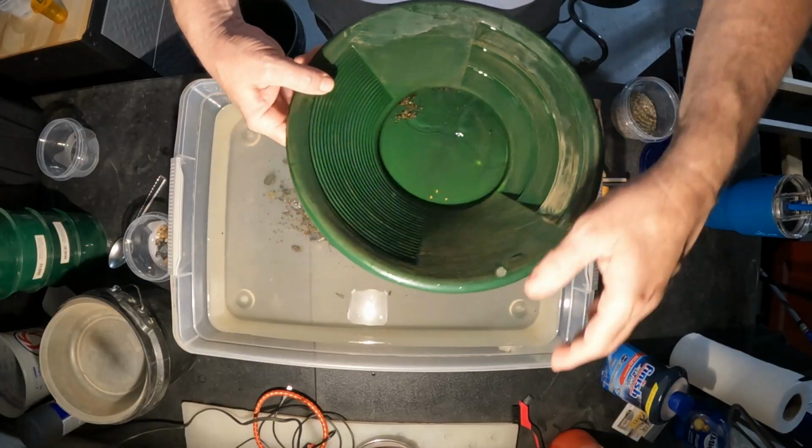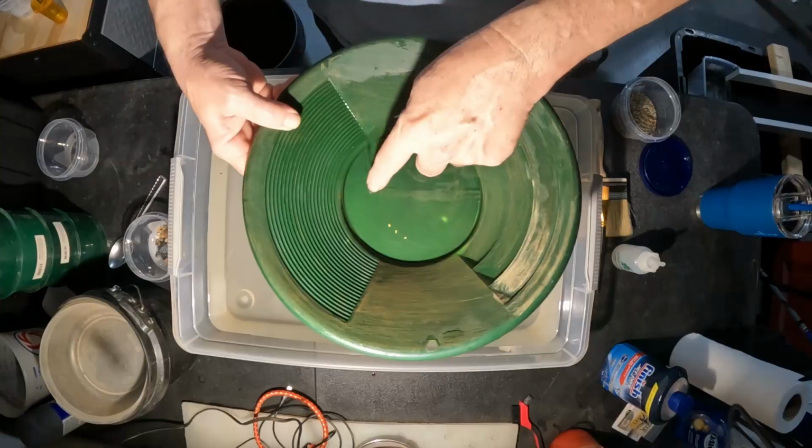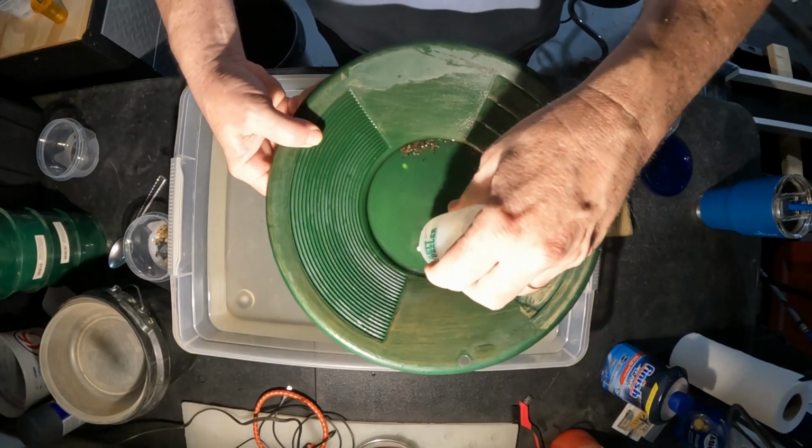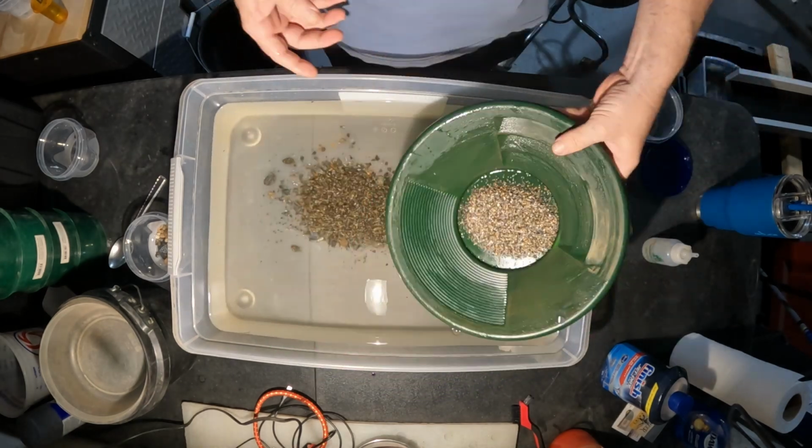So we did get a little bit of gold in there. Let me tap it out because there's other things sticking to my gold, but yeah, we got 3 pieces right there. Groovy. Suck them all up. So let's do another round of this. We'll do 2 more, probably too much, but.